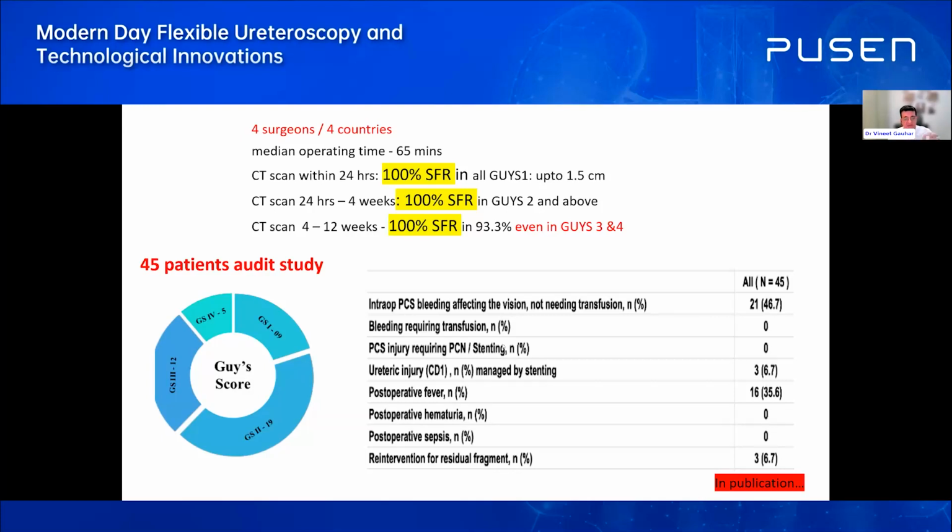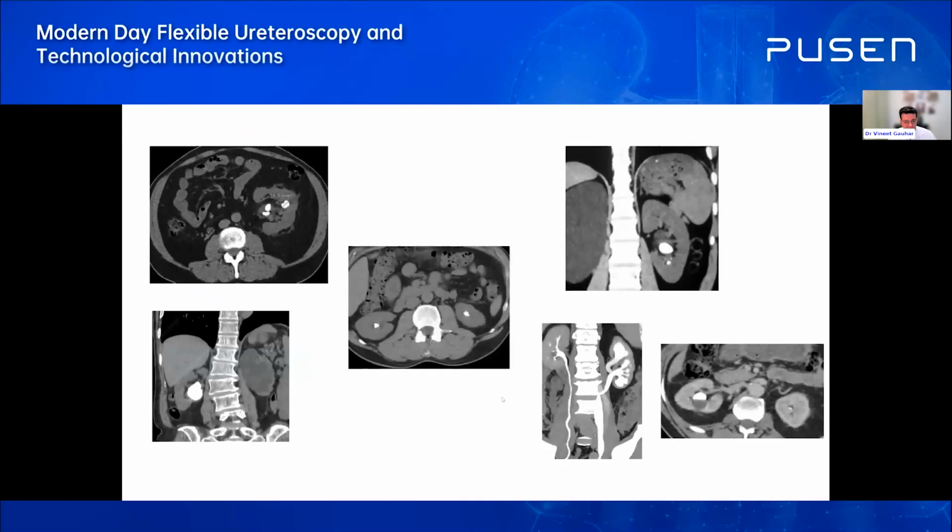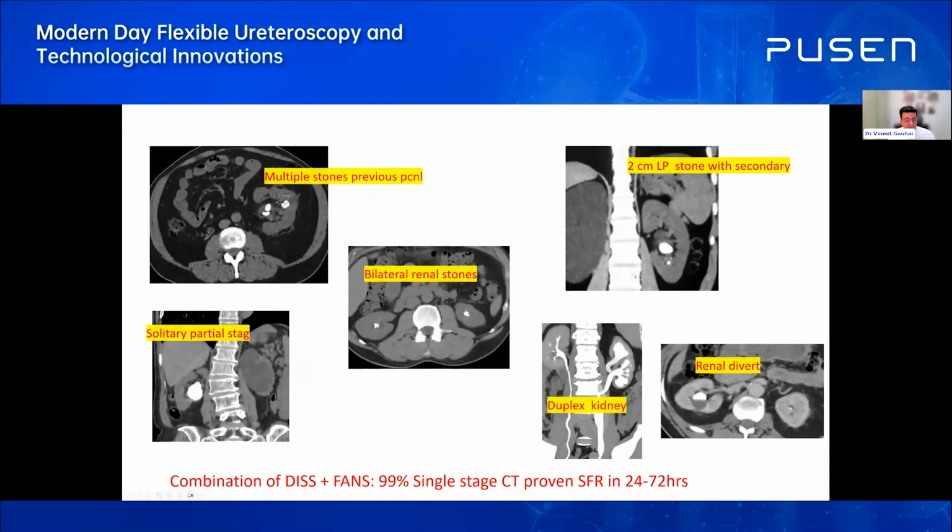That's the key, right? But look at the most important part. No sepsis, no re-intervention, or rather 3 of them, because we're just observing. So if you call that re-intervention, we are observing. I'm only encouraging you, because maybe you would want to do more and more suction. I think there's a beautiful way in which you can challenge yourself. These are all the various stones that we are now dealing with, which we never thought we would be able to get a CT-proven almost 100% stone-free rate.